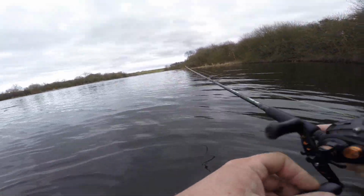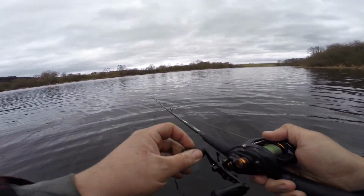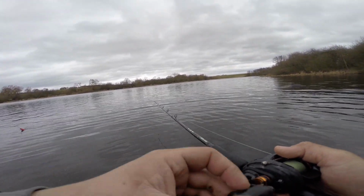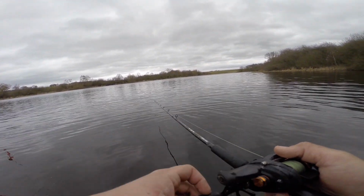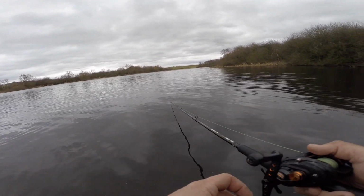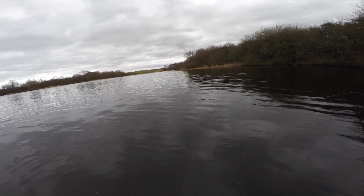Fish! Oh yes, it's following it. Why did I miss that then? I don't know. I saw it. Cast again, cast again. Is that one a good fish as well? Just a surprise, I bet. Steady, instead of winding like that.